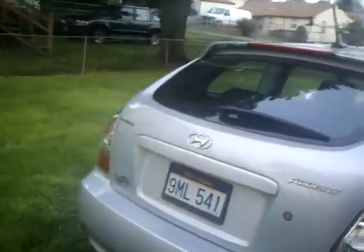This is a 2009 Hyundai Accent, purchased less than 2 years ago. It's got about 32,000 miles on it. No major problems with the vehicle itself, except it's very uncomfortable.